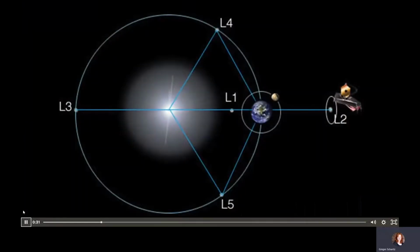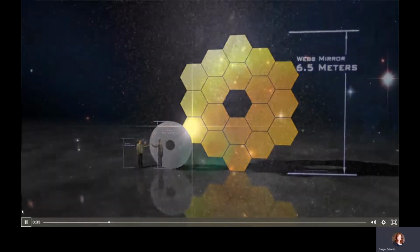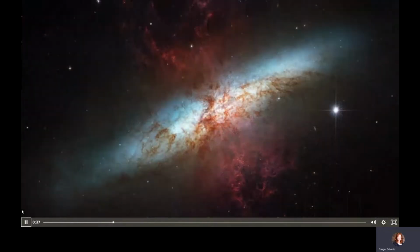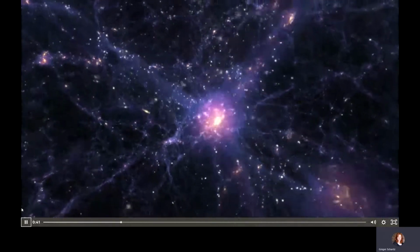The James Webb Space Telescope is NASA's biggest science mission ever. It's going to be the largest space telescope that's ever been launched. And so the pictures that we expect from James Webb will change our understanding of the universe and be much more spectacular than anything we have ever seen before.